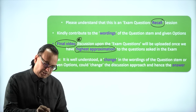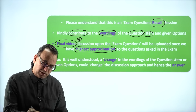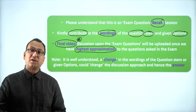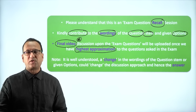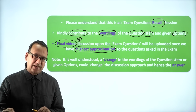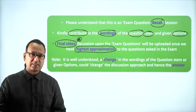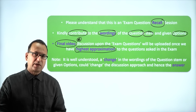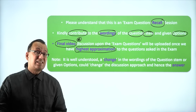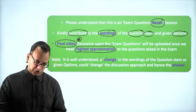But at the moment, I just want you to contribute to the wordings of the questions, the stem, the diagram, the options given to you. And the purpose of this is very simple. First of all, you will feel confident that whatever answer you have given was correct. And the second thing is, it will give us some orientation about the topics which the examiner is interested in asking very frequently, and maybe some of the juniors who are preparing for their INI-CET exam or the next All India PG exam will be helped in the process.